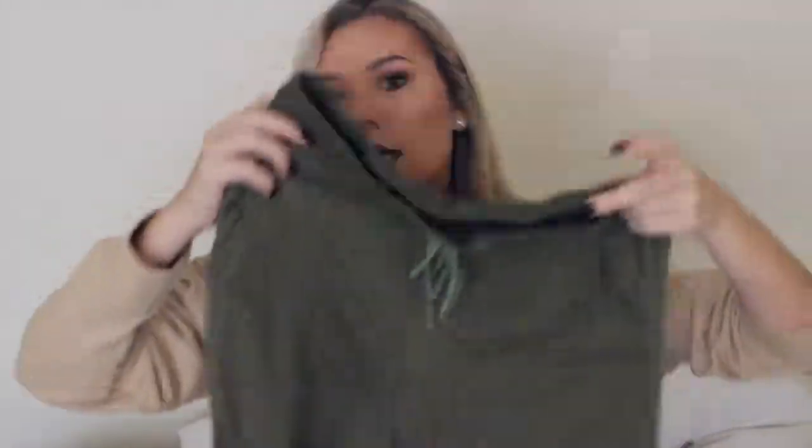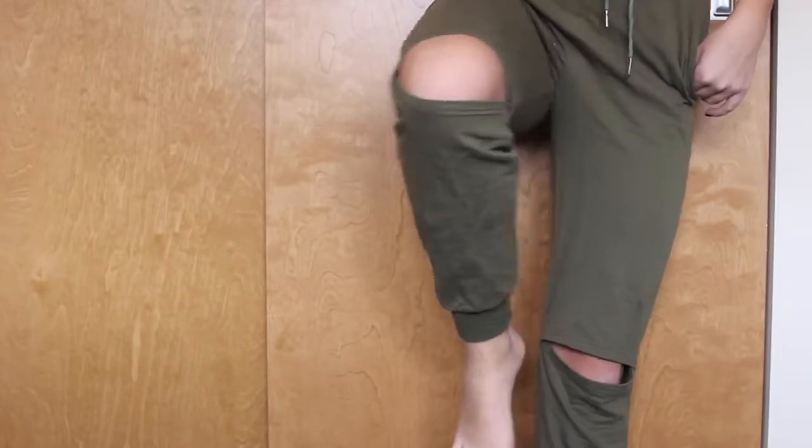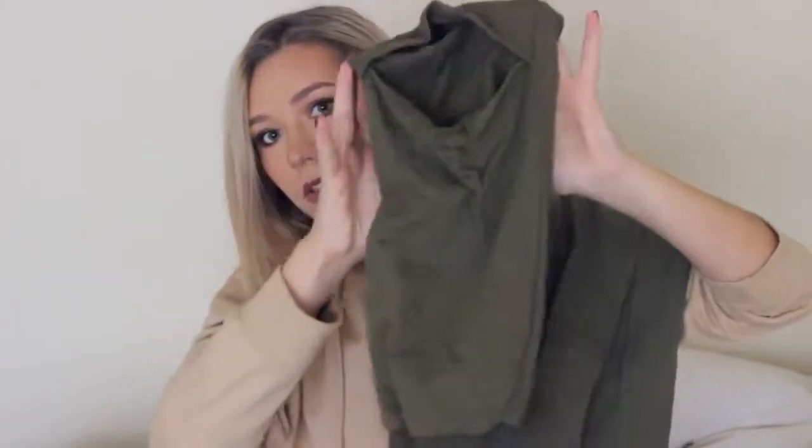So the first thing that I got, and I get so many compliments on these, it's unbelievable, are these high-waisted olive green sweatpants, and they have a little cutout in the knee. They need to be ironed or steamed or something. But yeah, these are really great, and I just love sweatpants lately.